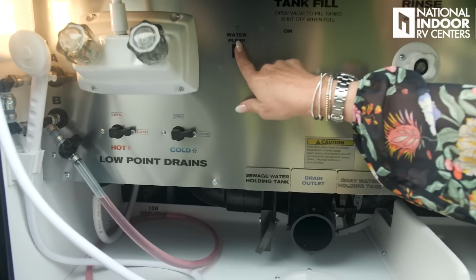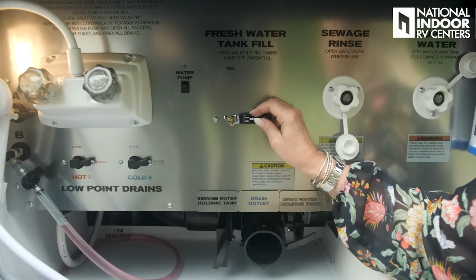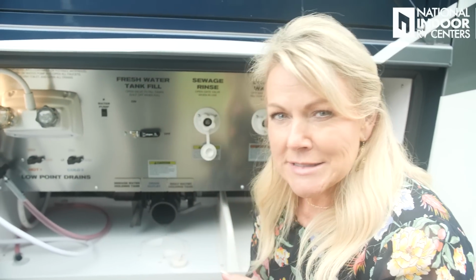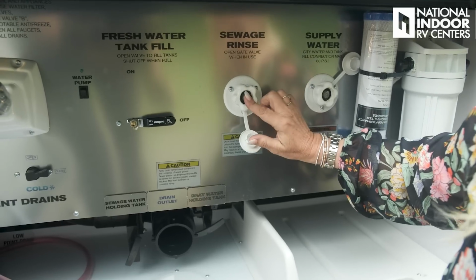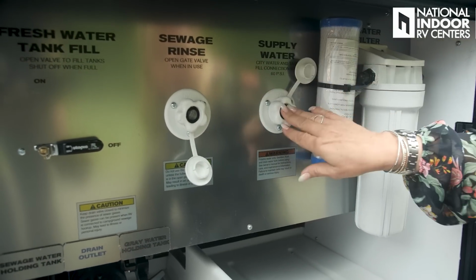We've got our water pump. This is our freshwater tank fill. On the Kountry Star, you get 105 gallons in your freshwater tank, 65 in your gray tank, and 45 in your black tank or sewage tank. Then we've got our sewage rinse. So we hook up our hose here. Our supply water, this is our city fill. We can hook that up here.